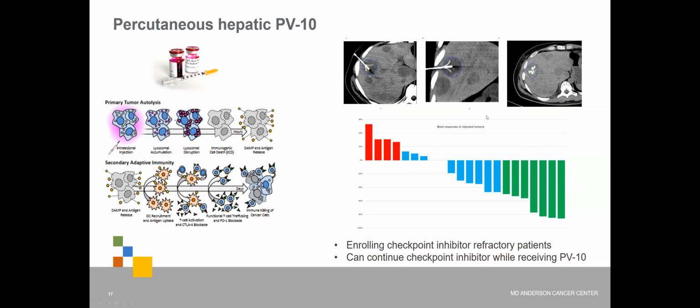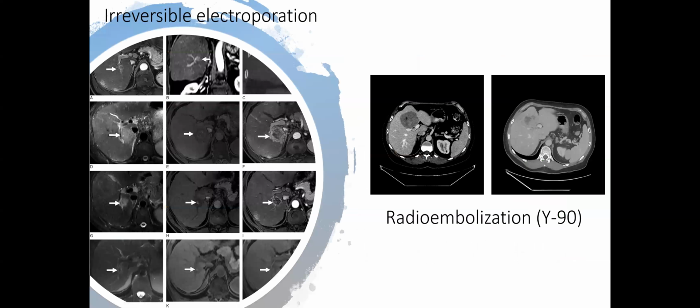This study is enrolling checkpoint inhibitor refractory patients. I don't know if I mentioned that. And you can essentially continue your checkpoint therapy while receiving PV10. So that's beneficial. And of course, there are other liver-directed therapies, such as electroporation. This is where you put a probe in and you signal down that probe with an electrical signal. And this has the capacity to essentially rupture the tumor cell membrane and kill the tumor.